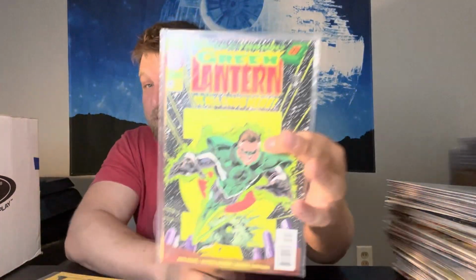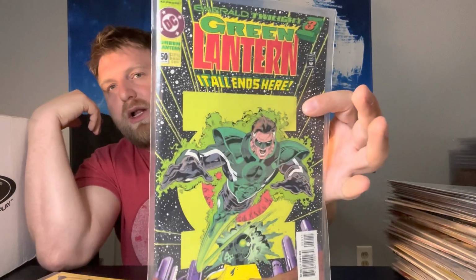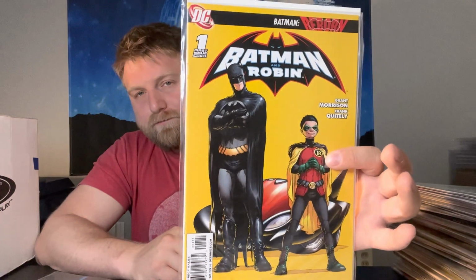Green Lantern 50, first appearance of Parallax. They didn't have the rest of these. I think I've actually found the first Kyle Rayner and like the 48, 49, 50 at that place for $1. But number 50, still first Parallax, great book for $5. This book got super hot. It's down, but still Batman and Robin #1.